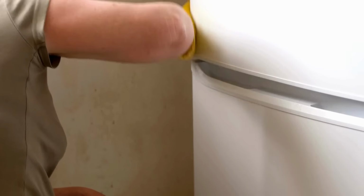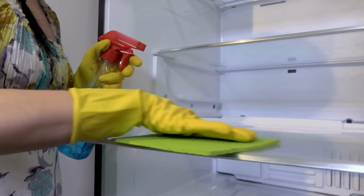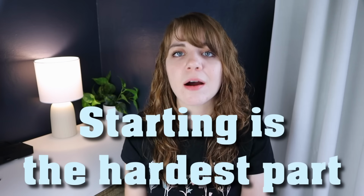We need to lower our expectations. Be okay with just cleaning the doors today. Maybe next week tackle the shelves. It's important to be okay with not completing a job all at once. Sometimes we just gotta break these jobs up into pieces so that starting doesn't seem impossible. And I've said it 100 times now, but I'm gonna say it again. Starting is the hardest part.